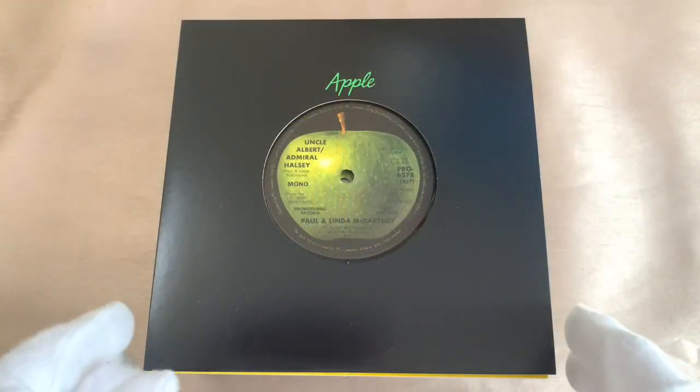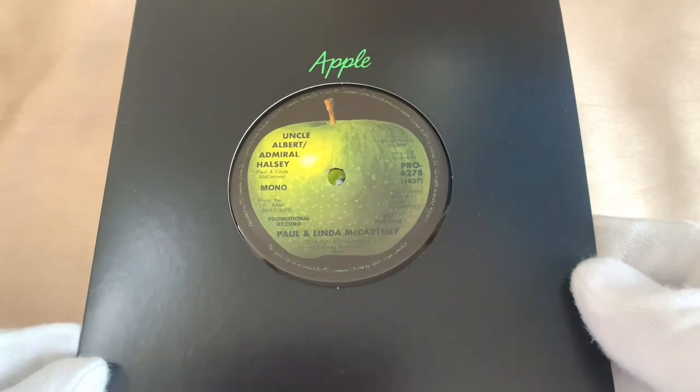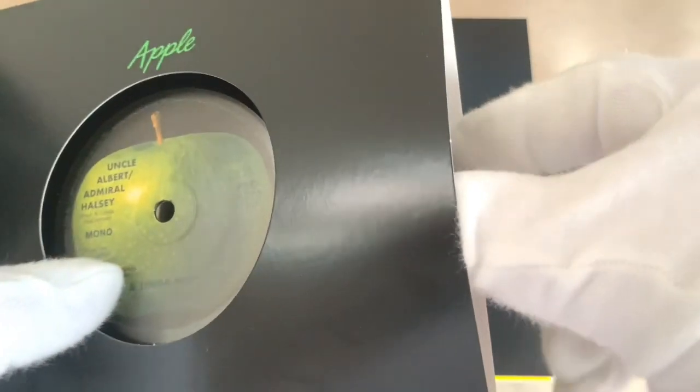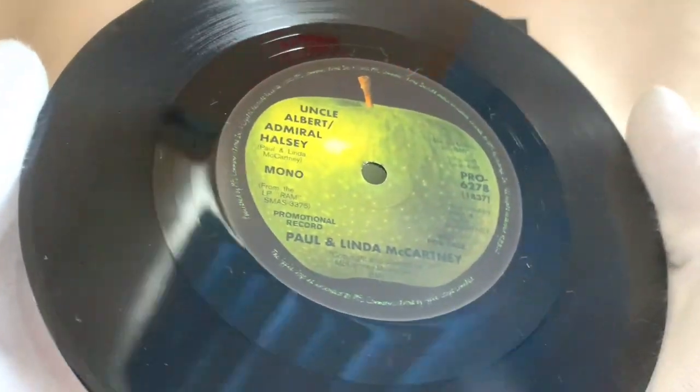So on to the US mono promotional release then for Uncle Albert and Admiral Halsey. You got that Apple sleeve then on both sides with a little catalogue number at the bottom there. And of course you got the double-sided Apple promotional mono release then. All these tracks are mono on this single.